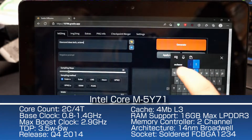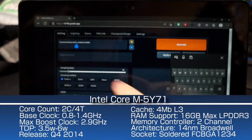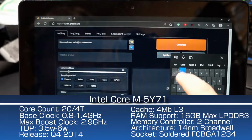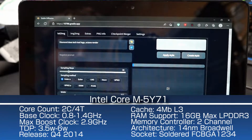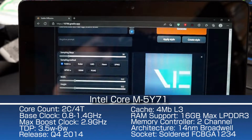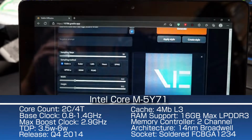It has a base clock of 1.2 GHz, but the configurable TDP means that the actual base clock here is 1.4 GHz. While the Intel site lists 2.9 GHz as the max turbo speed, that's pie in the sky numbers, and you'll typically see around 2 to 2.3 GHz under a lighter load and 1.9 GHz on sustained all-core load. It has 4 megabytes of cache and just so happens to be 14 nanometer.